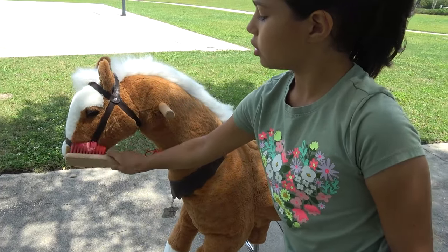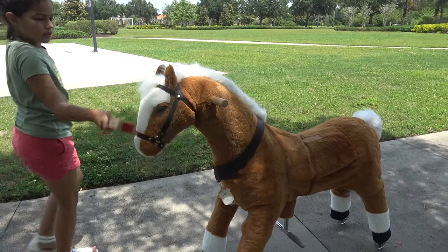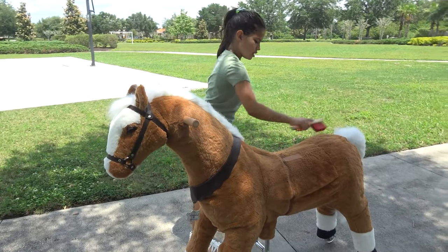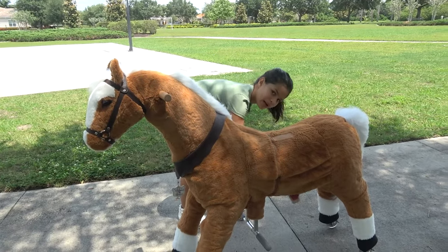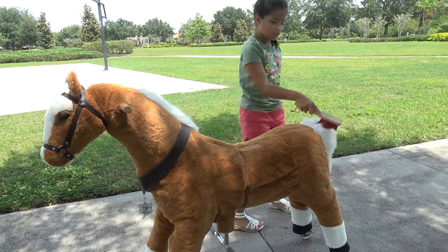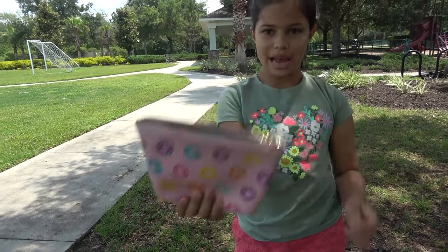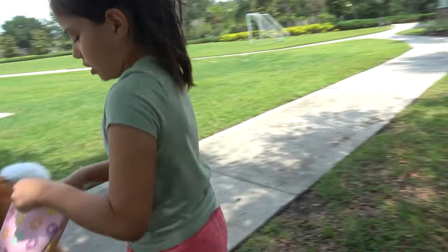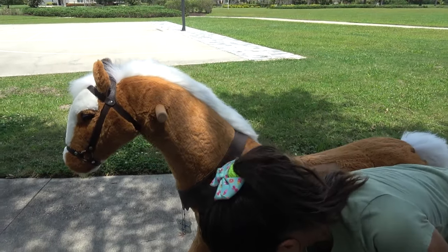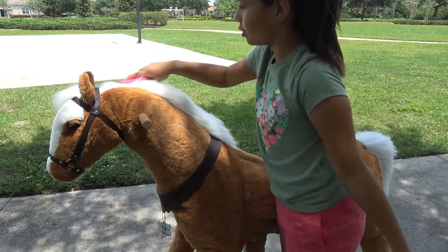A little bit on your nose. And a little bit on the front of you. There you go. Now the other side. Under your belly. Okay, I think you're pretty clean now. Now, to brush your mane and tail, I have this little pouch here. So, there's little decorating jewels and lots of bows in here, but first, I'm gonna use it for my brusher to brush her mane and tail.